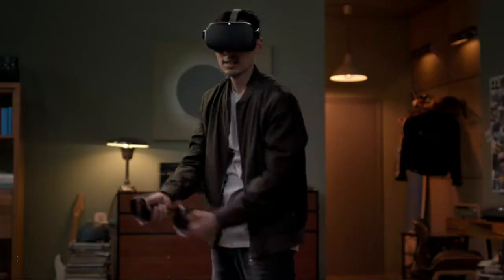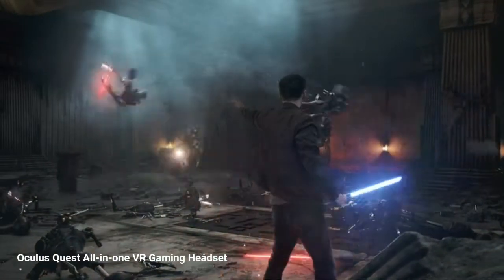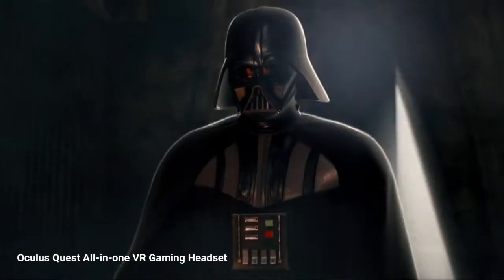Number 5. Oculus Quest all-in-one VR gaming headset. No PC, no wires, no limits, built for virtual reality.